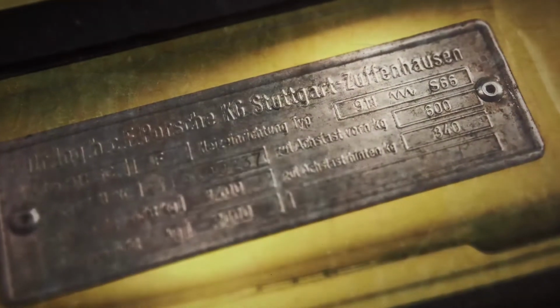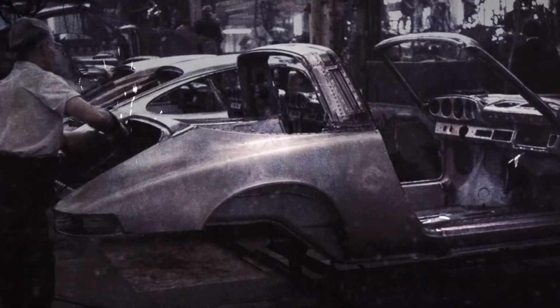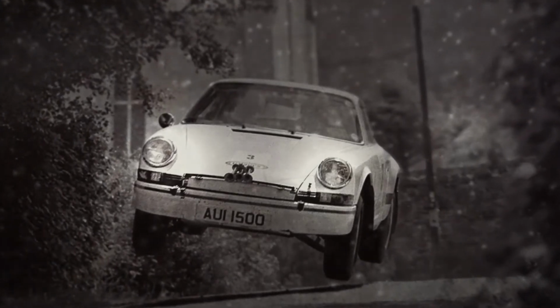Meet the 73 Porsche 911 Carrera RS. This is one of the approximately 1500 legendary Porsche Carrera RS series, produced in late 1972 and early in 73. The first owner of the car was the German rally driver Peter Rumpfkeil. During his 3-year ownership, the car participated in several rallies.